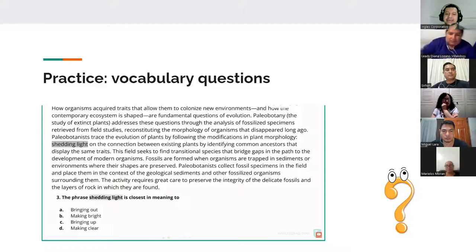In this case, shedding light is here. If we read the sentence, it says: polybotanists trace the evolution of plants by following the modifications in plant morphology, shedding light on the connection between existing plants by identifying common ancestors that display the same traits. So with this information, what do you think is the best option? Bringing out, making bright, bringing up, or making clear? What is the correct answer?